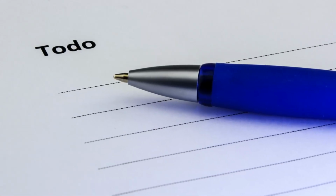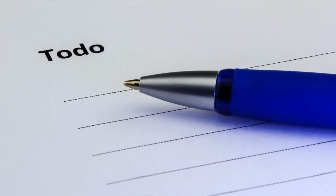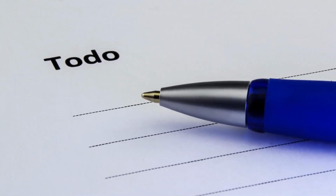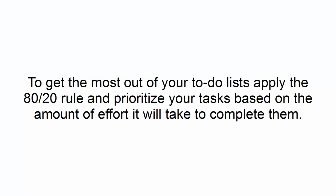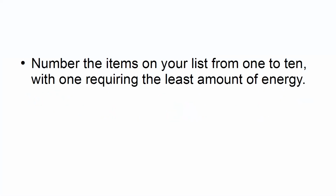Keeping the 80-20 rule in mind, you can rethink your to-do list so that you can get more important things done for your business. Typically, to-do lists consist of simple tasks that might not be the most important things to focus on. To get the most out of your to-do list, apply the 80-20 rule and prioritize your tasks based on the amount of effort it will take to complete them. Number the items on your list from 1 to 10, with 1 requiring the least amount of energy.